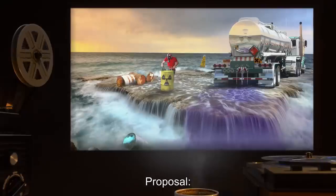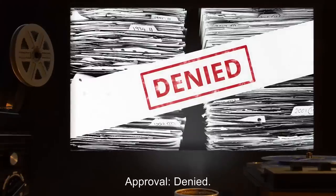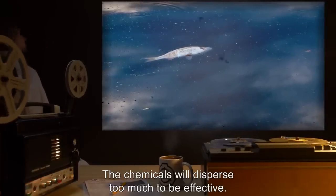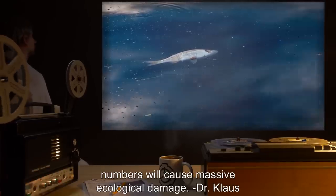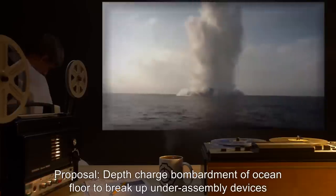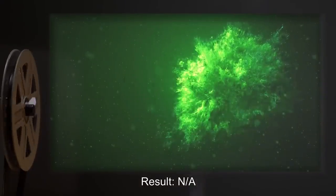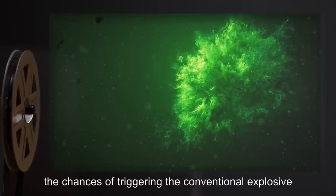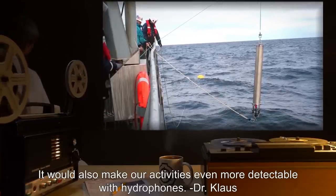Dr. Brandt. Proposal: sodium hypochlorite pumped to ocean floor. Approval: denied. Result: NA. The chemicals will disperse too much to be effective. Any amount sufficient to reduce SCP-118's numbers will cause massive ecological damage. Dr. Klaus. Proposal: depth charge bombardment of ocean floor to break up under assembly devices. Approval: denied. Result: NA. Aside from the fact this would break our naval budget, the chances of triggering the conventional explosive in the devices and causing a fizzle is too high. It would also make our activities even more detectable with hydrophones.